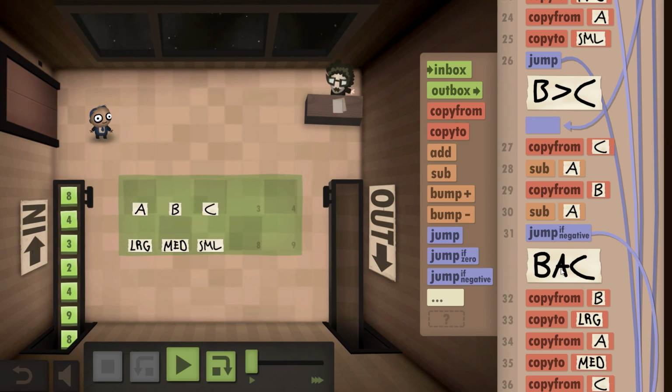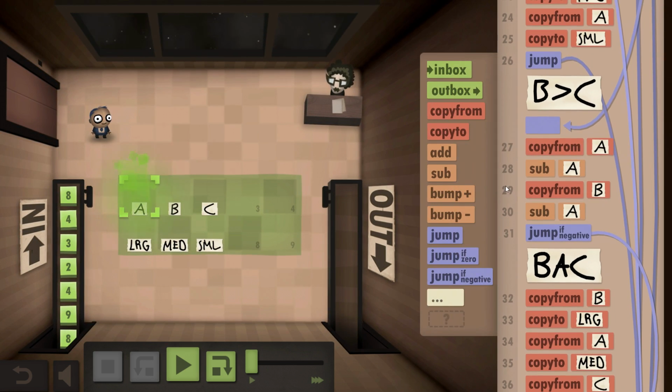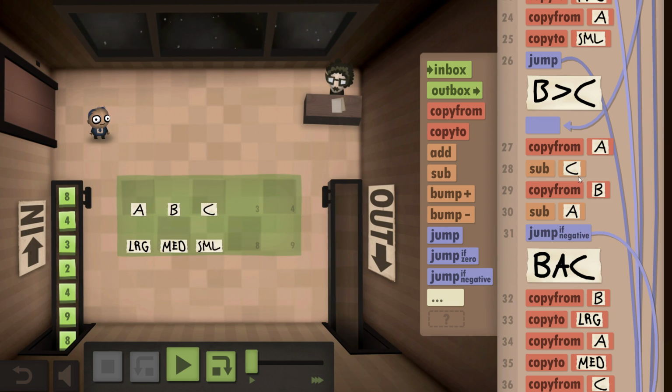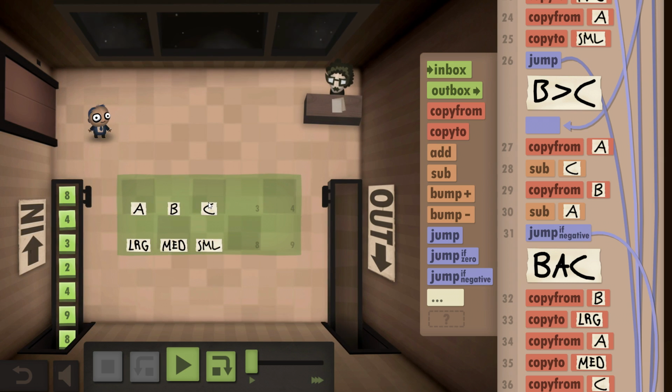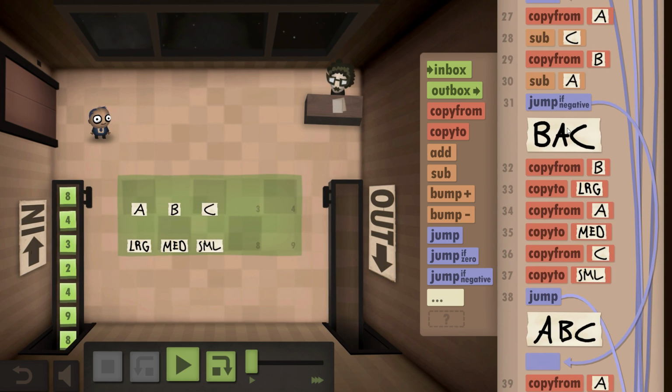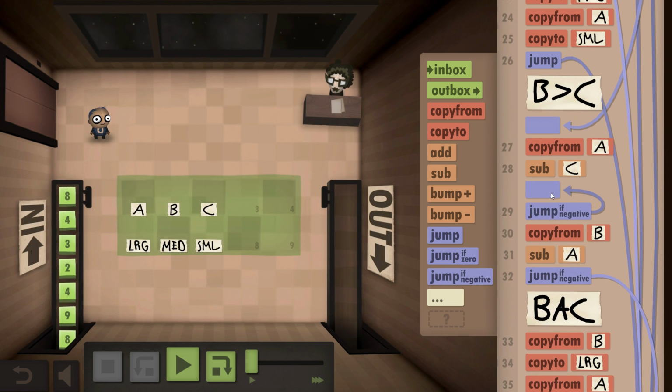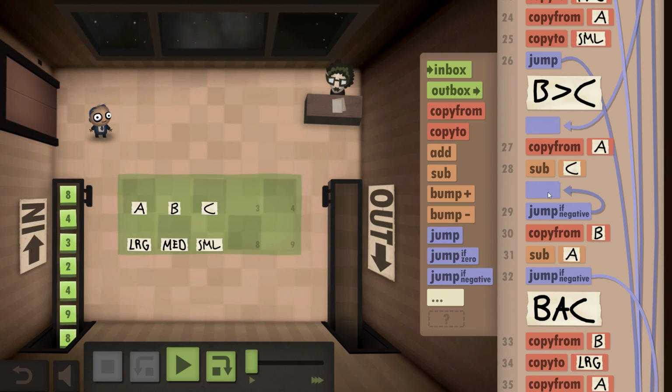But that's not what I want. Copy from C minus A. I'm trying to make a system where if it's positive, it'll go down into this like it was before, and the negative will be the one where I rip it out and go make a new thing for it. So now it's A minus C. So if it's negative, C was larger, and that's the weird thing, because down here is assuming that A is larger. So now we'll do a jump of negative. That's better. Okay.